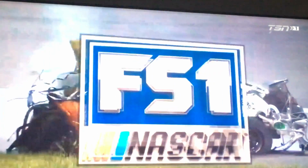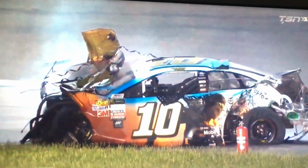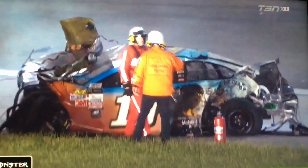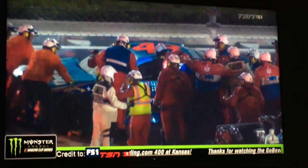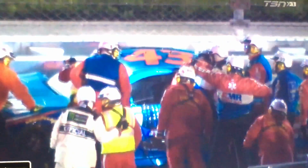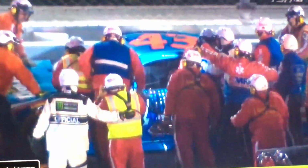She's had a frustrating season. She has. I don't think Joey did anything wrong. I think he had a mechanical failure that caused this. But boy, that was a scary ride that Danica went through. You're at one of the highest speed parts of the racetrack, and how it turns to the right sends it straight into the wall.